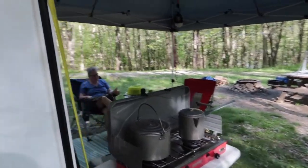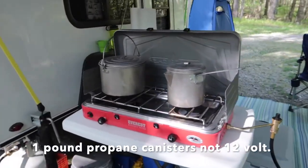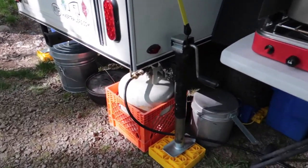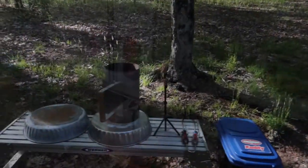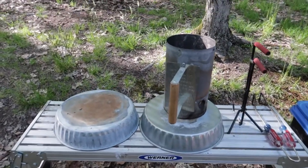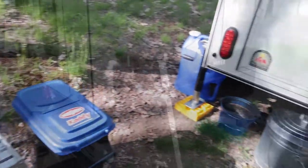For our stove, instead of using the 12 volt canisters, we have a propane hose hooked to our 20 pound tank. While we camp, we like to do a little Dutch oven cooking, which we have set up here on our aluminum stand. A couple animal feed trays to hold the coals.